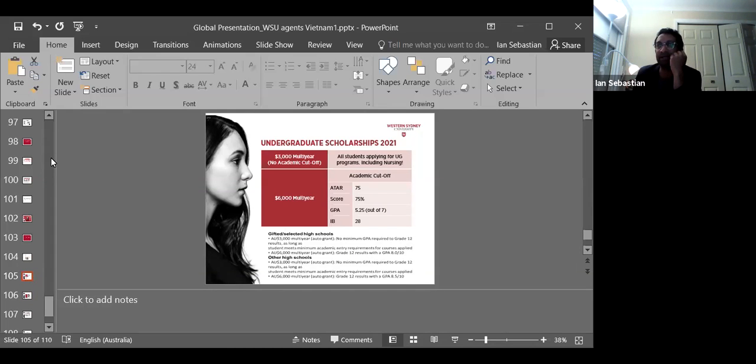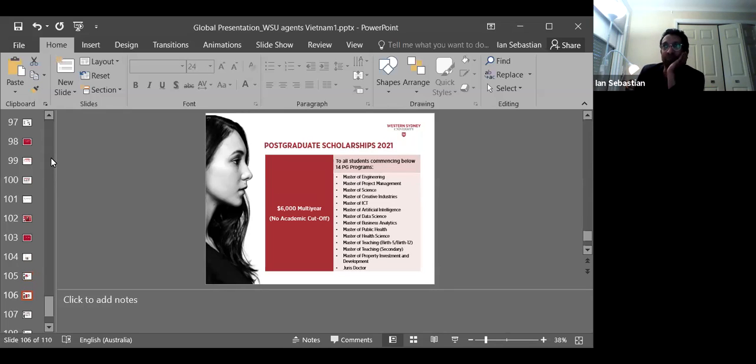So the gifted schools, 6,000 is 8. All other schools are 8.5. That's the minimum for the $6,000 scholarship, and for the $3,000, everyone gets it. So now for the postgraduate, we made it really interesting.